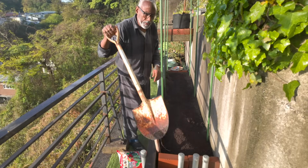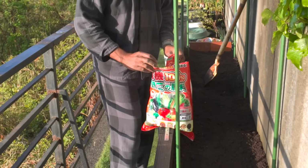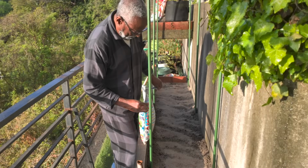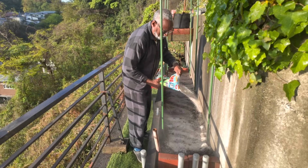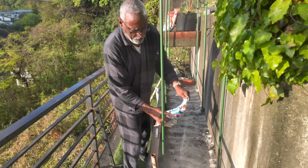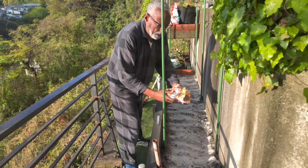Okay, we'll spread this out. Okay, more fertilizer. Okay, these are my minerals. And I'm not going heavy with all of this stuff here. I can always apply it later. And here's some bone meal and other things.